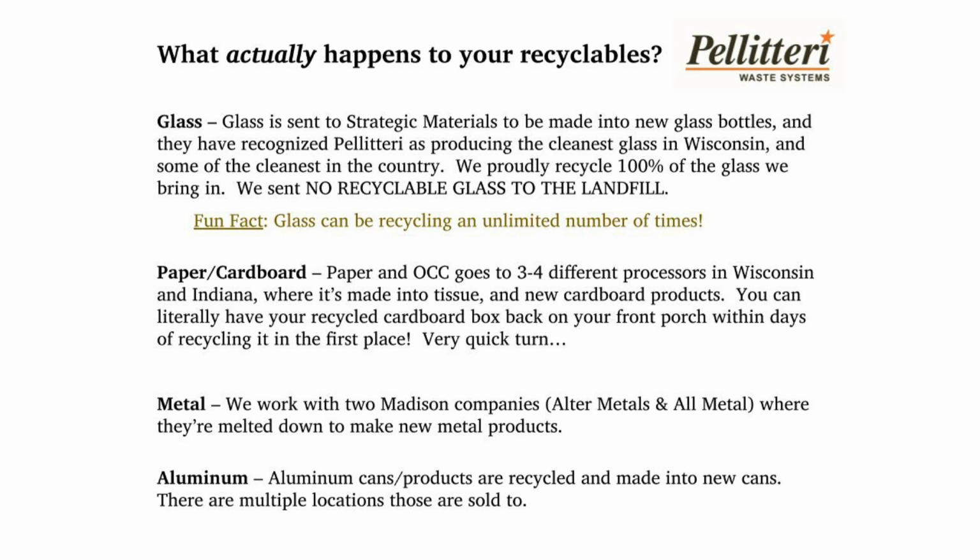We send zero recyclable glass to the landfill. We recycle 100% of recyclable glass. And when I say recyclable glass, I mean things like a kitchen glass or a window in your house is not recyclable glass. That does have to go. But we produce the cleanest glass of just about anybody in the country.